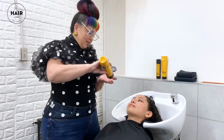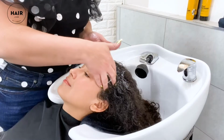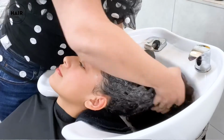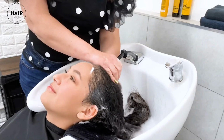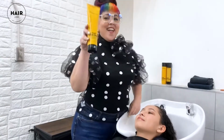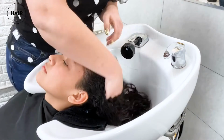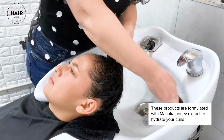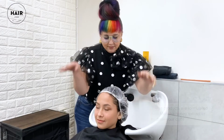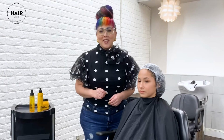A Curl Can Dream, the first Matrix line to preserve the curl pattern from beginning to end, from bleach to braid to twist to style, day after day. It works for all curl types, whether you have loose ringlets or tightly coiled curls. A Curl Can Dream is infused with Manuka honey extract, a natural humectant that is known to keep hair moisturized and dewy.